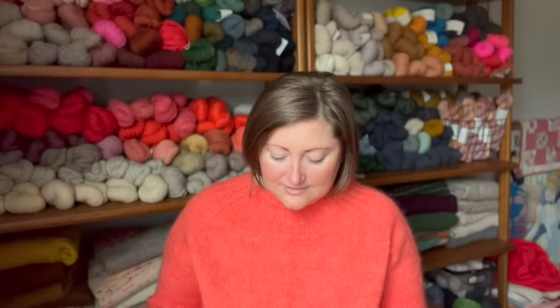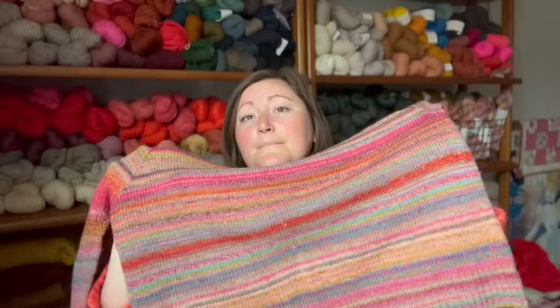But it is incredibly soft. I did a 2-ply. It honestly feels like cashmere, but not itchy. I find cashmere slightly itchy. This has no itch. I wore this next to skin. I've already worn it a couple of times, and it has already started pilling.